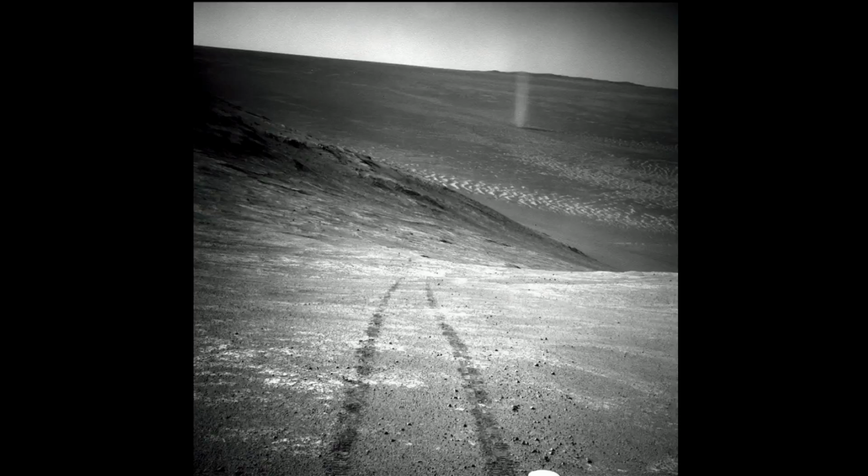Here's a final shot. This is actually from Spirit. You see our tracks. There's a dust devil out in the distance there that's kind of cool.